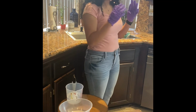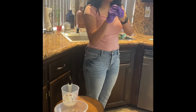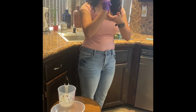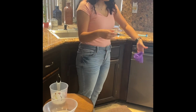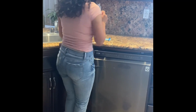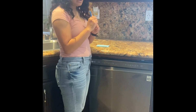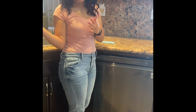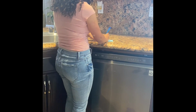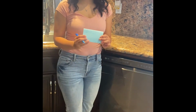And after I've done that, I'm going to take my gloves off securely and put them in the waste. Then I'm going to wash my hands, and then I'm also going to record what I measured. So it would be 400 milliliters. Okay?